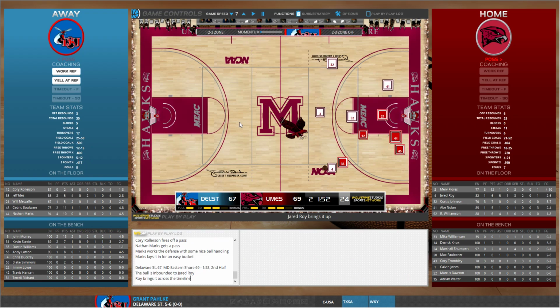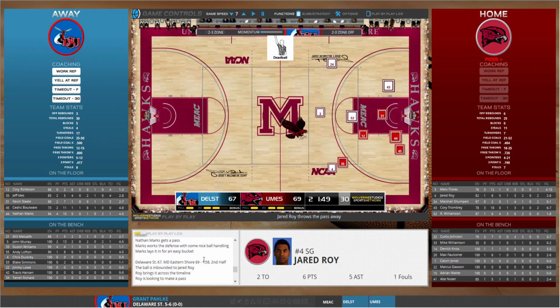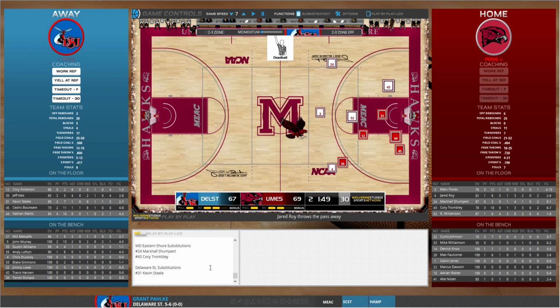Someone can finish at the rim, and thank God it's our guy, as Jared Roy just threw the ball away. Holy shit. Back in the seats. That's, like I said, I'm pretty sure this is now an Eastern Shore thing. It's just throwing the ball in the seats every so often. And we aren't complaining. Delaware State down now just 2 points with 1:49 to go in the second half.